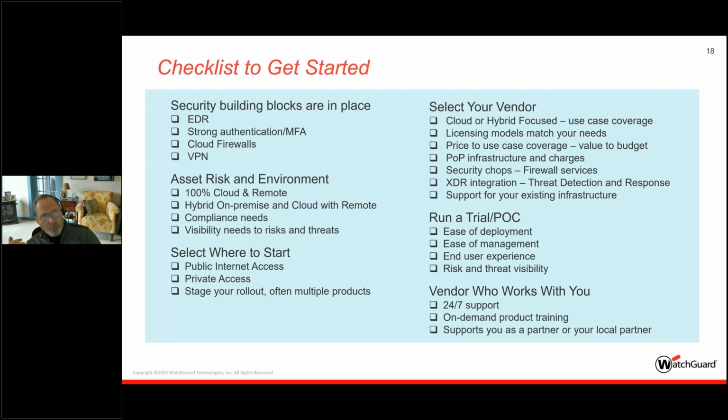Then start with assessing what your risk is and what your environment looks like. So understand who your remote workers are. What are the cloud apps you're using? What is your on-prem and hybrid need? What are your compliance needs? This is one that's really important, because for a lot of different compliance rules out there, you really do have to prove and show that your remote workers are included and protected. And what are your visibility needs around risk and threats for those remote workers? What is your risk tolerance in that environment?